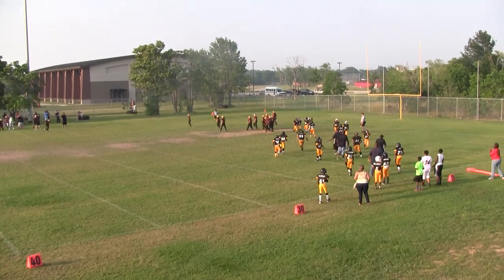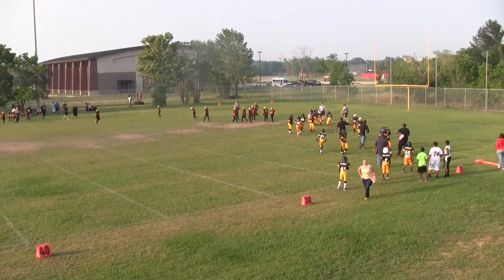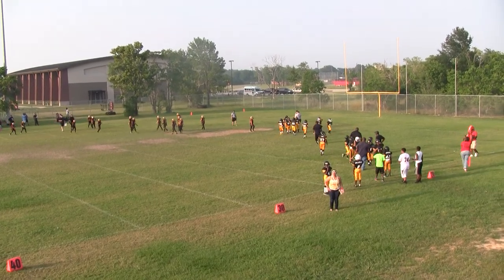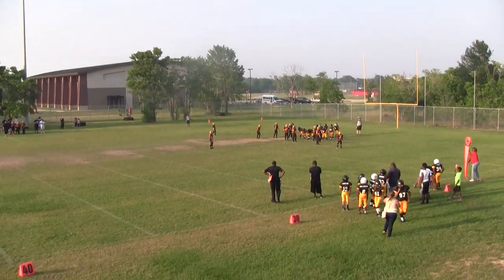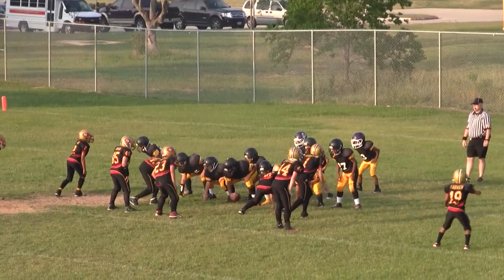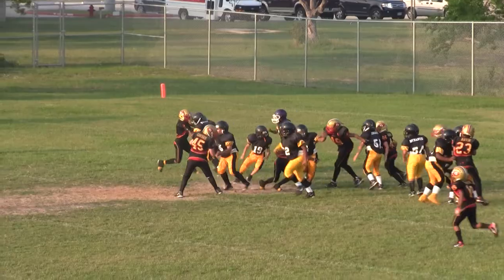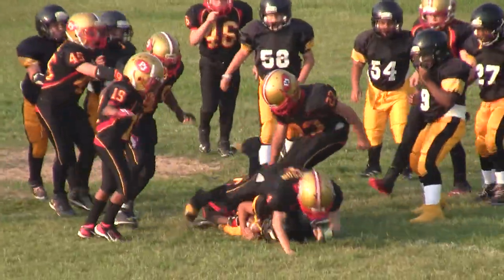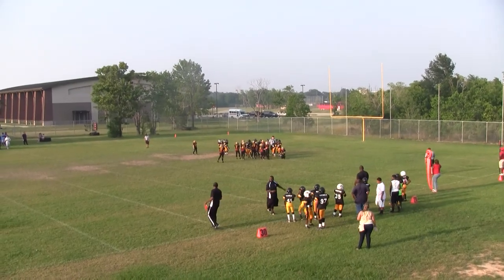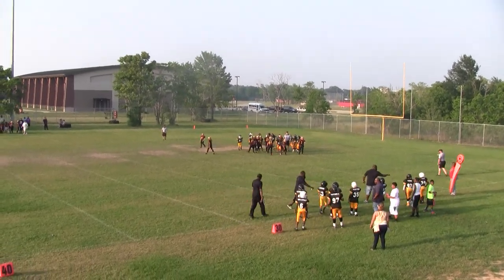I guess that was a fumble. I missed it. I lost track of it. There are 8 seconds left. It's first and 10 on the Cowboy 6-yard line. That's the end of the first half. Lions leading 7-0.